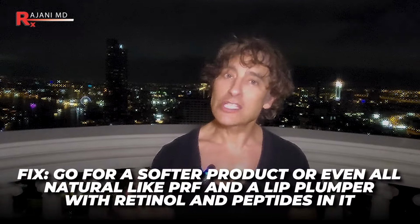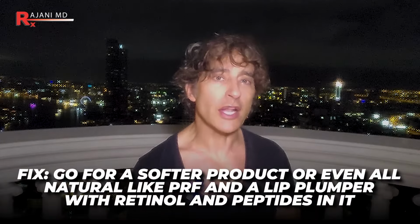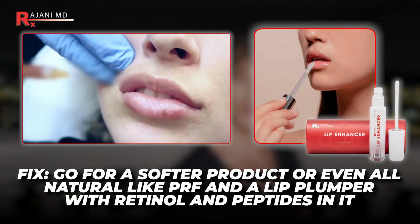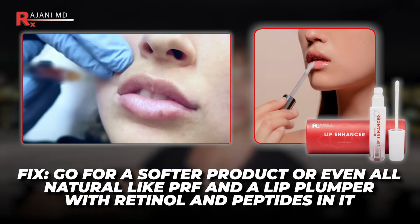The fix, next time, go for a softer product or even all natural like PRF and a lip plumper with retinol and peptides in it. That's the most natural way to augment the lips with topicals. Don't chase lip lines or smoker's lines also with too much filler, because that's going to make things stiff in the perioral area, not just the pink mucous membrane, but the whole area.